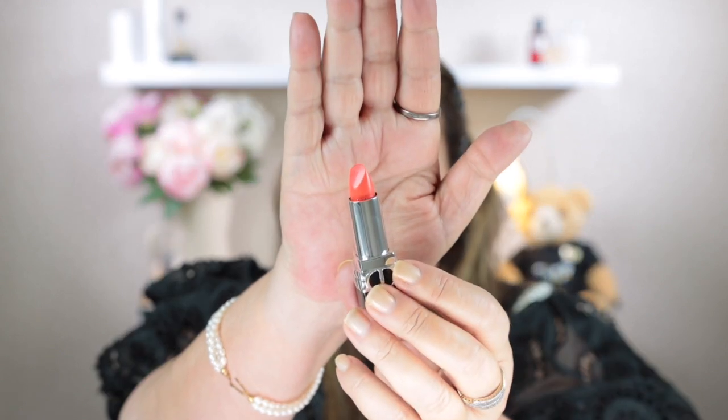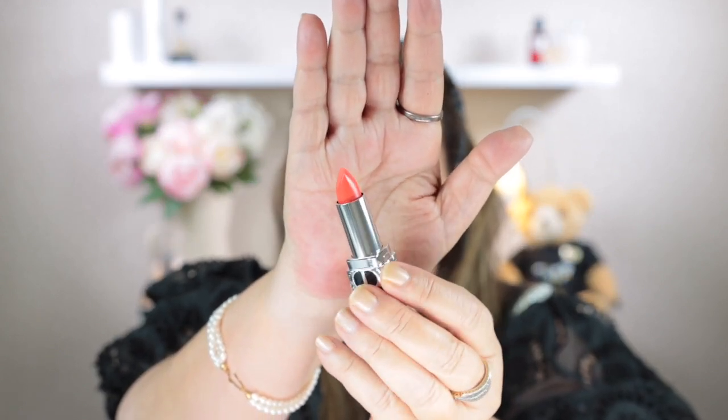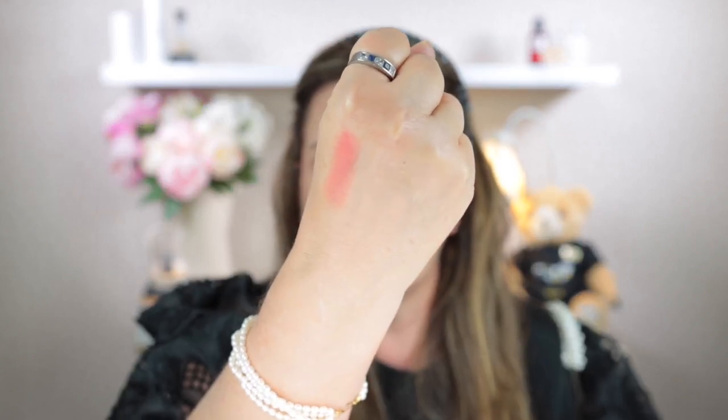I'm not expecting it to be too pigmented, considering that it is a lip balm. I'm just going to swatch that on the back of my hand. It actually gives a little bit more colour than I thought it would. I think this is going to look really, really pretty with this eyeshadow. So this is what it looks like swatched on my hand.